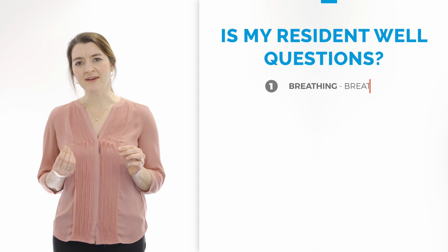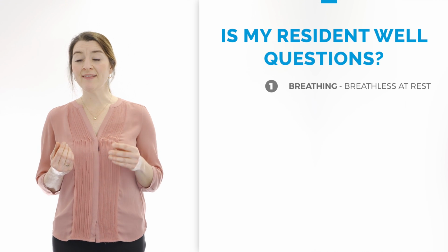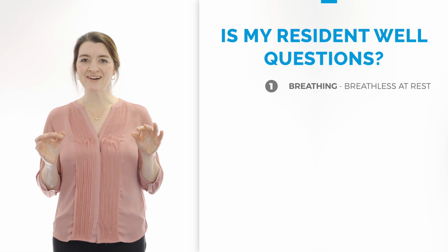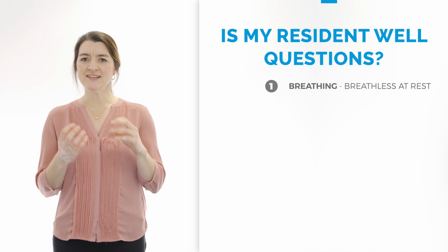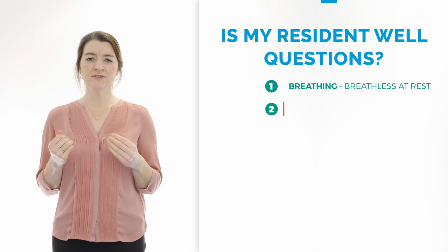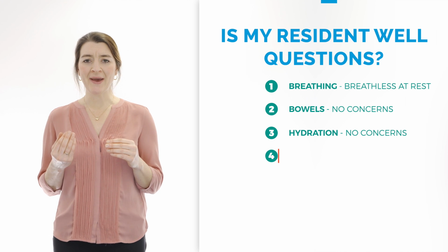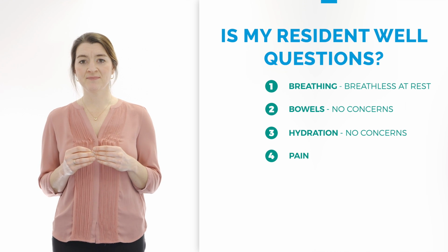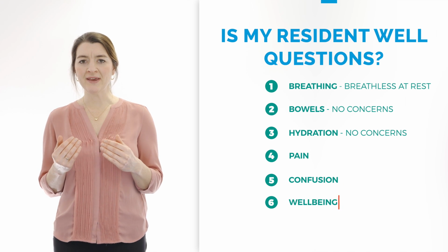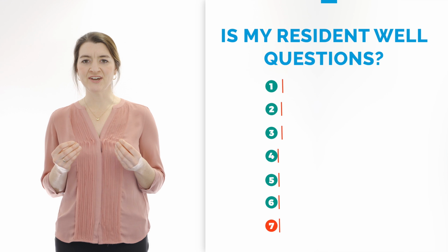If we look at her breathing, we do know that there is a change in her breathing since she's come out of hospital, in that she's breathless at rest in the chair. However, this has become her new baseline or her new normal, and so right at this current moment, her breathing isn't a new concern. Moving on to her bowels and hydration, there are no new issues, and when we ask about pain, Sheila denies that she has any. She doesn't seem to be confused, and we're not overly concerned for her well-being at this point. However, skin has been highlighted as an area of concern.